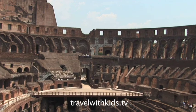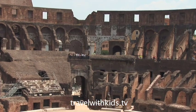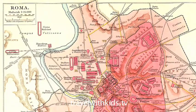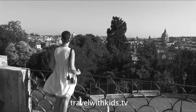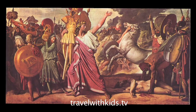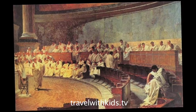Completed in 80 AD, the Colosseum has come to be an iconic image of Rome. But this was well into the history of the Roman Empire. According to legend, Rome was founded in the 8th century BC by Romulus, grandson of the Greek goddess Aphrodite. During this time, the city was made up of 7 separate settlements on the 7 hills of Rome. Some 6 kings later, the Roman Republic was founded. The Republic was made up of elected senators to rule the country.